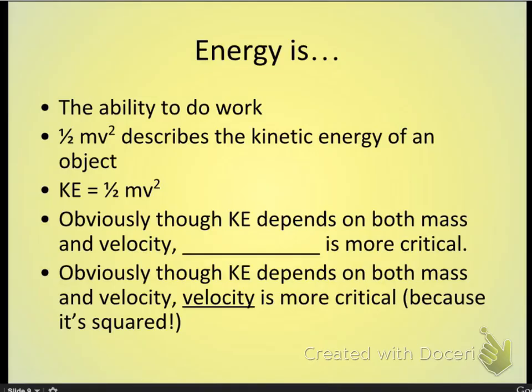Okay, so remember that energy was the ability to do work, and 1/2 mv squared describes the kinetic energy of an object. KE equals 1/2 mv squared at any given moment. So at any moment we can look at some object, take its mass times its velocity squared, divide by 2, and we have its kinetic energy. Now, since I have screenshotted these and I can't pop it up like I used to with the PowerPoint, just cover up that bottom line for yourself.